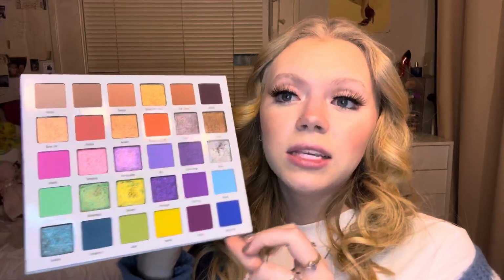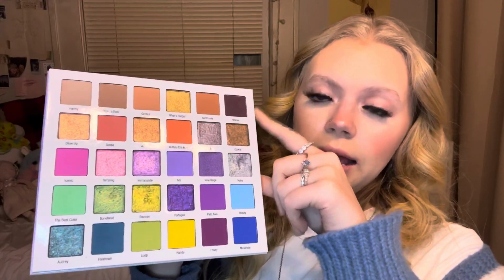Honestly, this year was kind of a year of neutrals for me. I didn't post a ton of videos doing neutral looks, because there's so many neutral looks on the internet, but I really did like this palette, and this top row was a game changer for me.